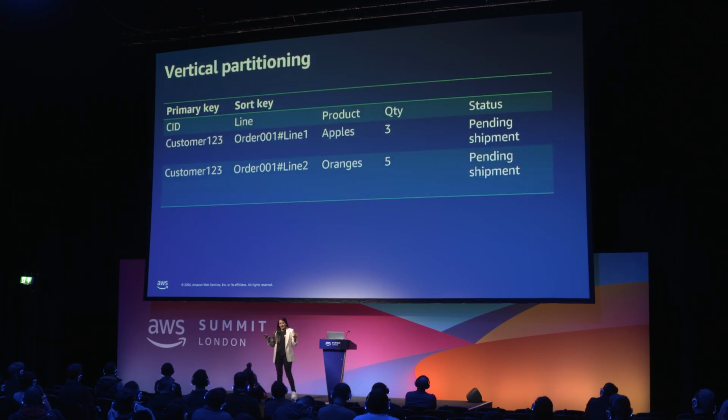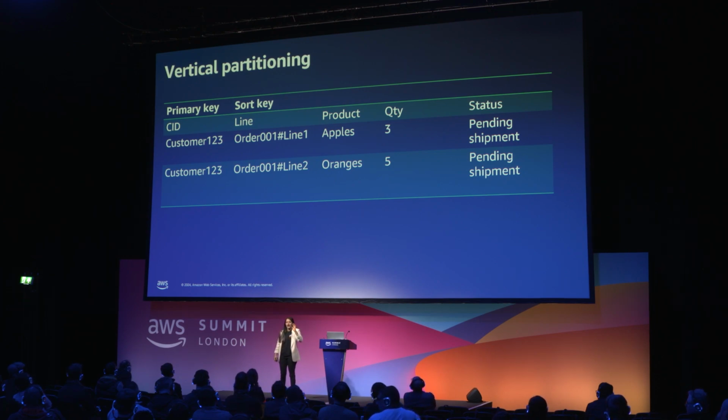So again, visualizing it better, this technique of vertical partitioning, you can use it on the same order sample that we were looking at. And now you have two items here, one for each line item, right? The customer ID remains the same, it's customer 123, but if you look at the sort key, it now has your order ID plus the line item ID. So instead of one item with both those order lines, you have two items with one order line each.